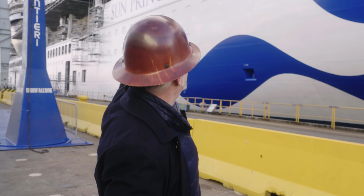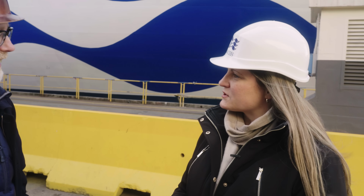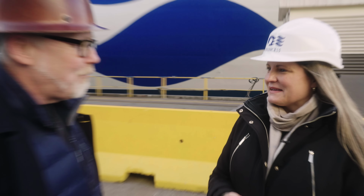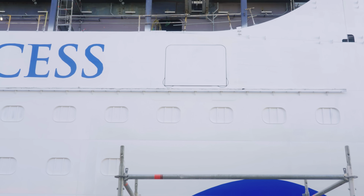With all three entertainment spaces going, how many people are watching a performance at once potentially on one of these ships? We'll be hosting just over 2,000 guests. It's a little less than half of the passengers on the ship. Everybody else will be eating. Right. So you're either eating or dining on a cruise ship.